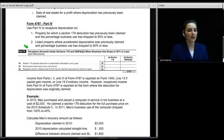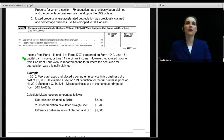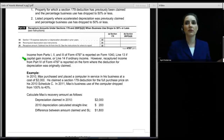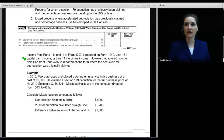And the deal with Form 4797 is that whether you have a gain or a loss on Form 4797, that gain or loss carries to the 1040 form. A gain that is due to recapture of depreciation goes on line 14. A gain that is due to a capital gain goes on line 13. And any loss from the 4797 will always carry forward to line 14 of the 1040.